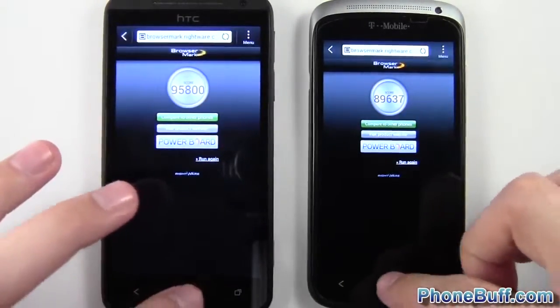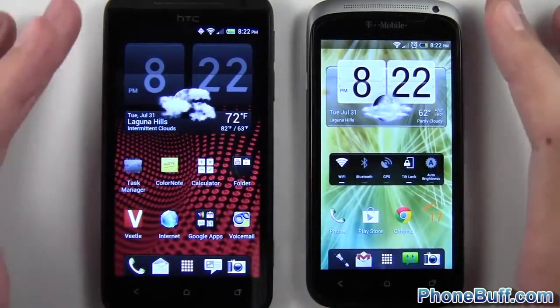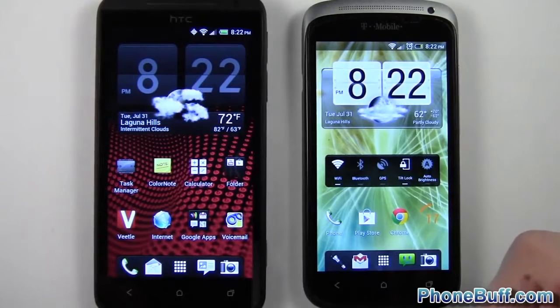At the end of the day, these phones are pretty much equal. Either way you go, you're going to get a nice fast device, mainly due to the fact that they're both running the same processors. Like I said in the beginning of the video, they're both running HTC Sense 4 and 1 GB of RAM. Basically everything's the same other than the resolution.